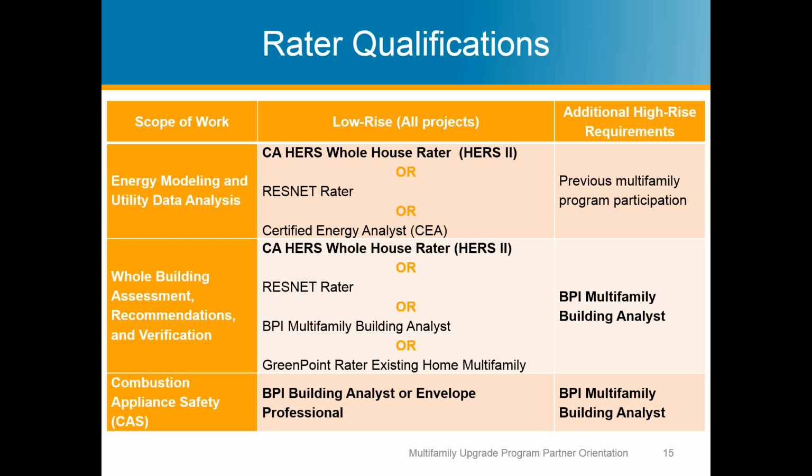So over the years, there have been a lot of trainings provided that provide sufficient understanding of how to perform a multifamily assessment, and these are some of the most prominent ones that we list here. If there's another training program that you recently have gone through, please let us know. We may be able to accommodate you on a case-by-case basis, but these are the requirements that we've set forward.